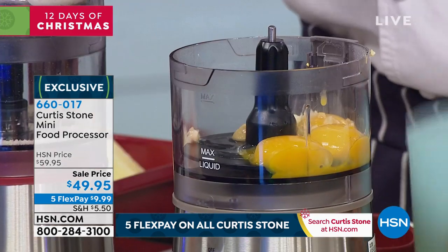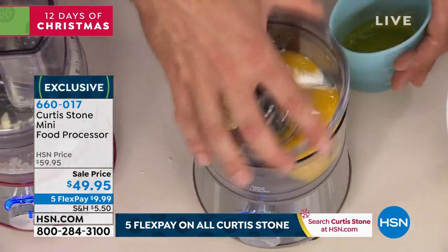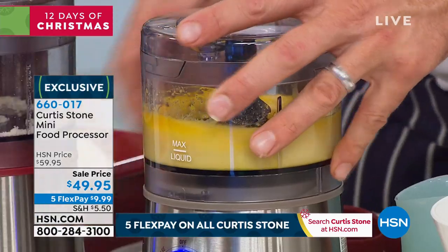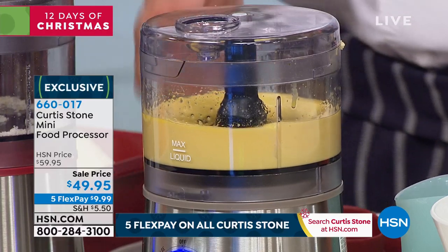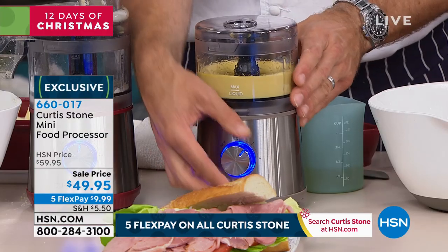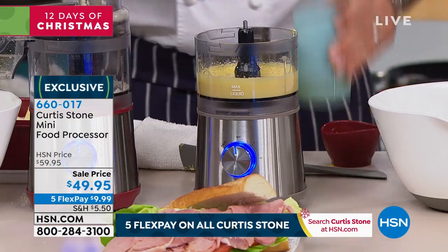Correct. I've got to put in, maybe I'll put in half the oil to start. Let's get it started. So we're whisking that, right? We're emulsifying the eggs and the vinegar. Right. You let that emulsion start to happen. And then let's just go ahead and add the rest of the oil.